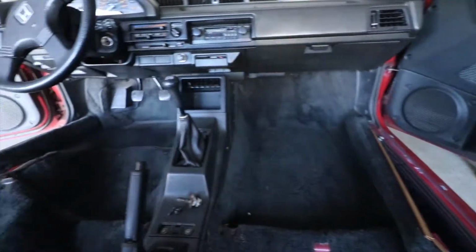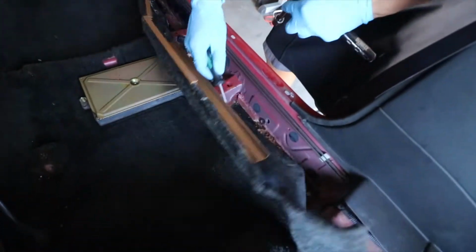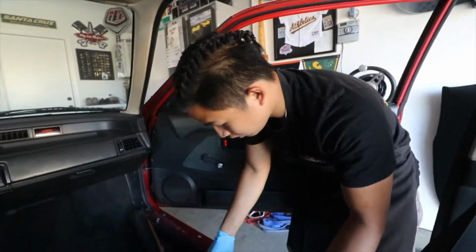That side we're gonna actually patch from the bottom up because the insulation covers it. And this one will probably go from the top down. But we'll probably do the same thing on this side. So the front we'll probably patch from the bottom and the back we'll probably patch from the top. But besides that, not too bad.